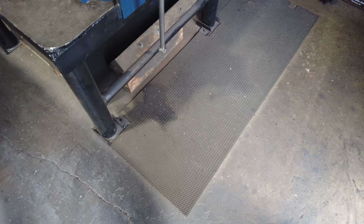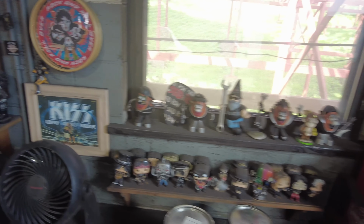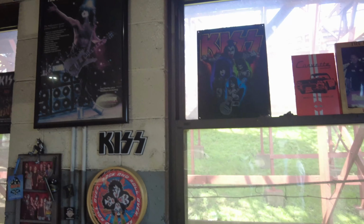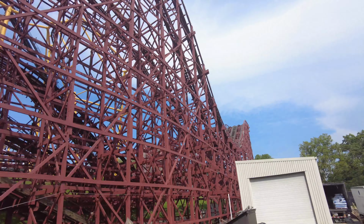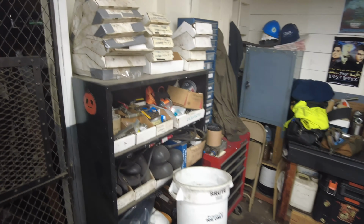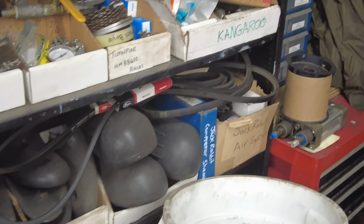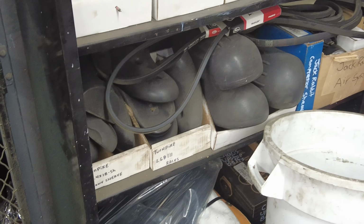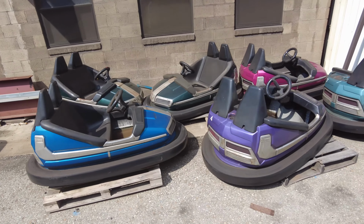Foam belt. You'll see it in the bottom of the thing. Interesting. I love this workstation here. Look at all the stuff. Lots of Kiss posters and merchandise. Yeah, Cosmic Chaos, Kangaroo, Jackrabbit air system, Turnpike Racers. Some bumper cars back here.